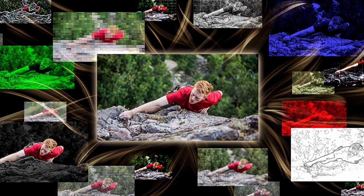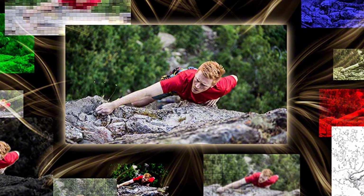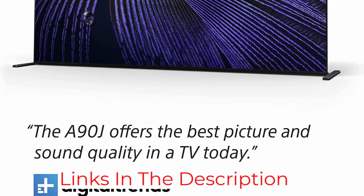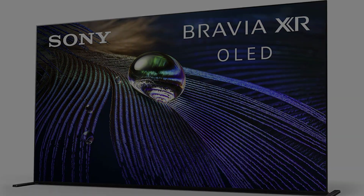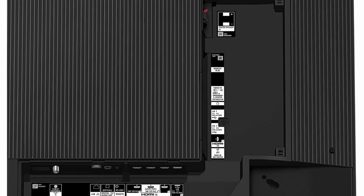Cinephiles can also take advantage of several picture modes designed to bring everything from YouTube videos and classic Hollywood movies to the hottest blockbusters and latest streaming sensations to life in your living room. A built-in eco-sensor not only monitors ambient lighting, but the temperature and color of that lighting to automatically adjust color reproduction for better saturation and contrast.